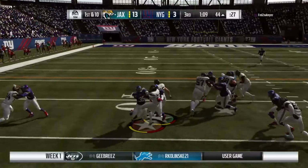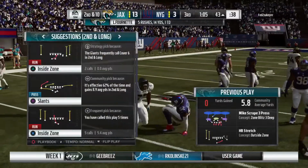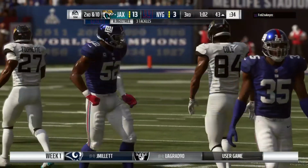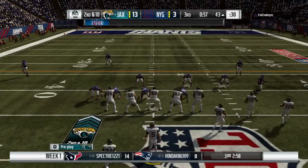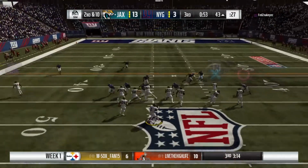Trying to get the run game going. This is Fournette looking to find a lane, but he can't. Reined in at the line of scrimmage. No gain on the play there. Second down. Perfectly designed blitz right there. They took that one from the grease board to the field because they were able to free up their linebacker to get into the backfield and spill the play.